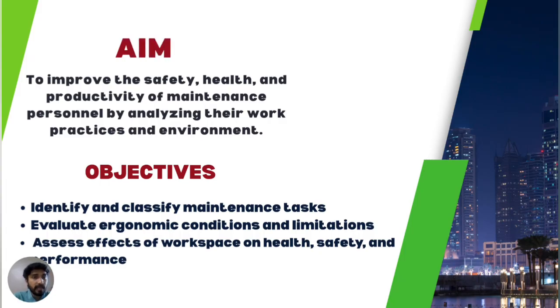So let's look at the aim and objective in this project. So the aim is to improve the safety, health, and productivity of maintenance personnel by analyzing their work practices and environment. And for the objective, it's mainly to identify and classify the maintenance tasks. Secondly, evaluate ergonomic conditions and limitations in this project. And lastly, to assess effects of workplace on health, safety, and performance.